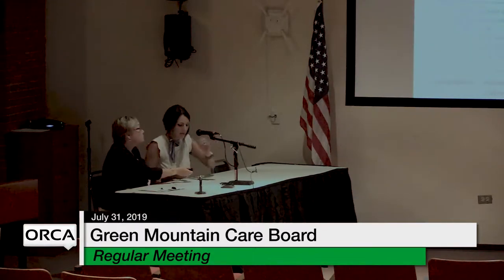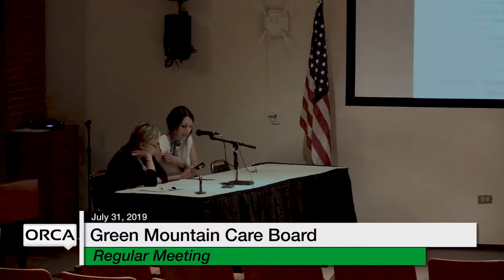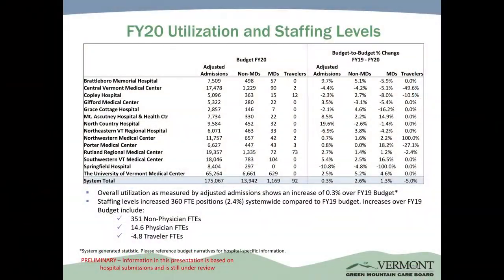So this next slide is a summary of utilization and staffing levels. We collect information about utilization on many levels, but the one that we bring to this report is adjusted admissions. So we have the adjusted admissions listed with the total. We also report on staffing levels for non-MD FTEs, for MD physician FTEs, and travelers. And the system totals are at the bottom. On the right-hand side of this chart are the percentage change from last year to this year by hospital and as a system as well.